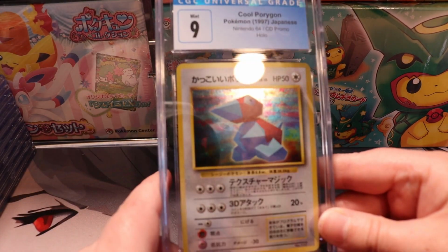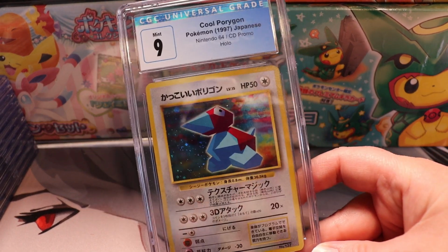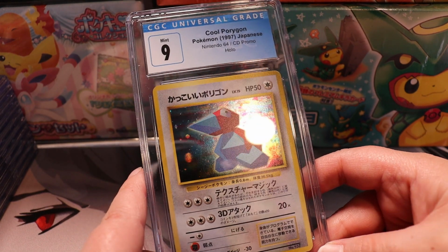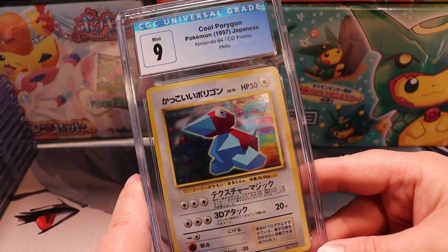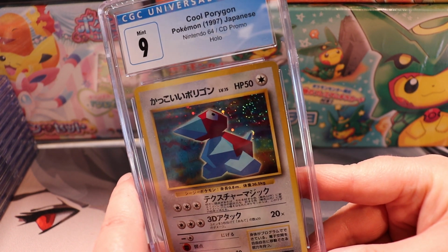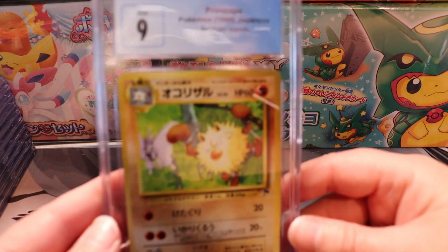And here is the Porygon 9. He is super cute. I really love this. Oh my goodness. So cute. And he has a swirly. It's a little difficult to see. There we go. I think you can see it in the top right. But Porygon got a 9 from the CD promo.